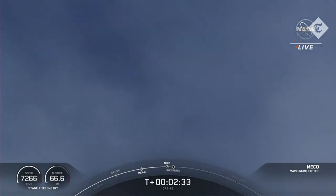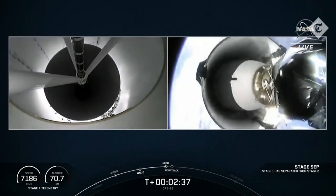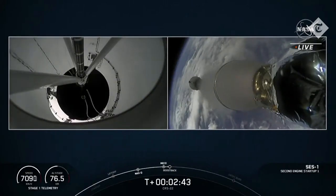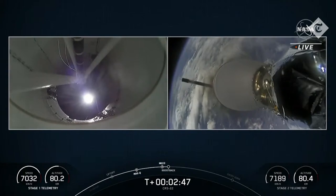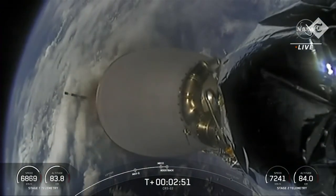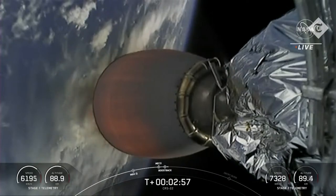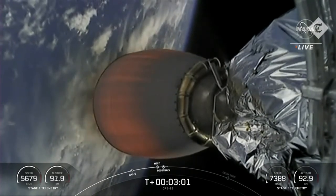MECO. Stage separation confirmed. Ignition. Stage one boost back startup. So, successful Merlin vacuum engine startup. First stage has begun its boost back burn. That burn is expected to last about 30 or so seconds.